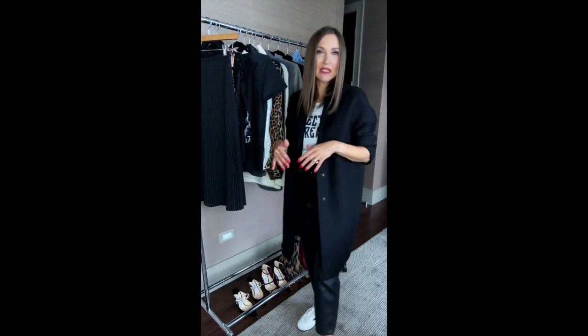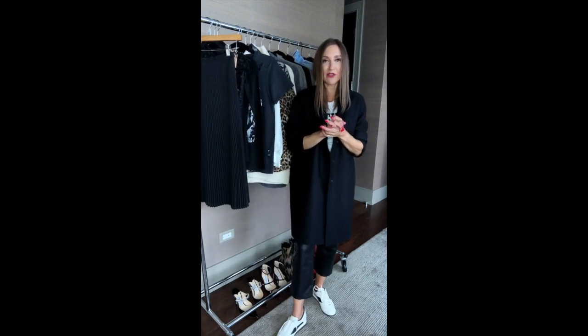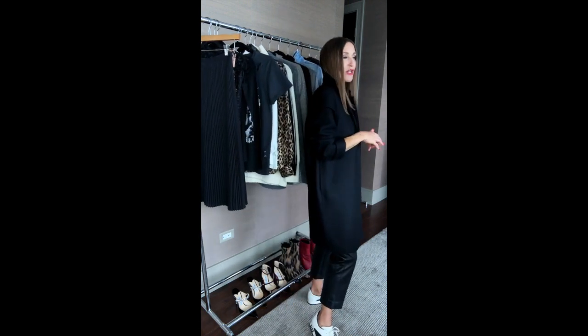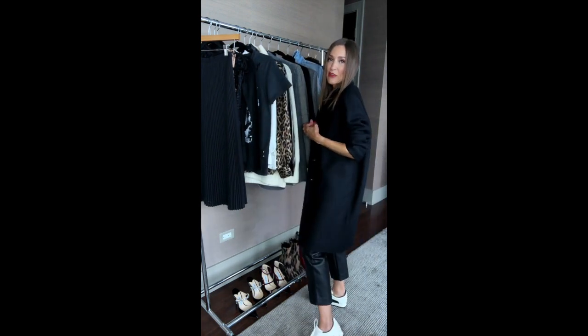So I like playing with lengths as well, and I'll do a separate video. It's been requested. Yes, I remember, Gloria. We're going to talk about coat lengths with skirt lengths, etc. So that'll come in the next few weeks. But this is just another option. I know a lot of you have longer cardigans, so that would be nice with the leather pant as well.